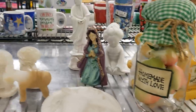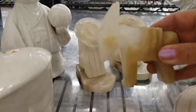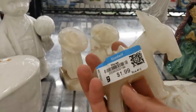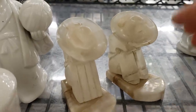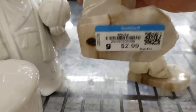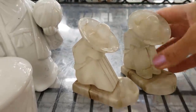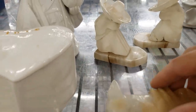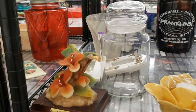I'm going back one more time just to make sure I didn't miss anything. And I noticed this little trio of onyx figurines again. And I think I'm going to pick up this little donkey. These fellows are a bit chipped and knocked about. Their hats are all broken. So I'm going to leave these and take the little donkey or mule. $2.99.